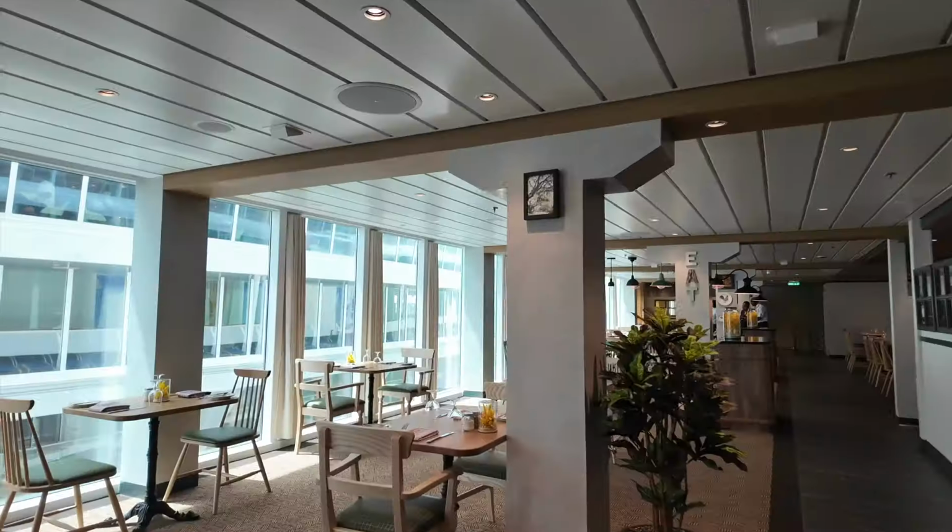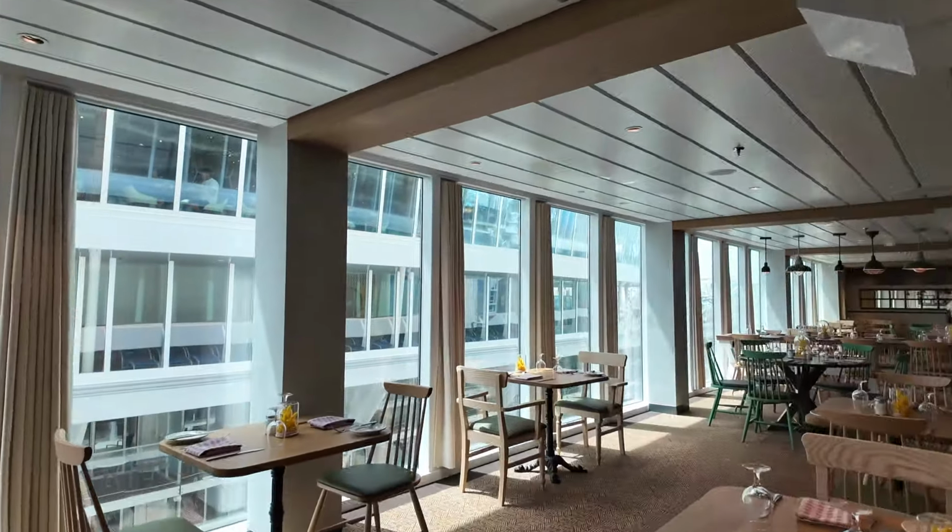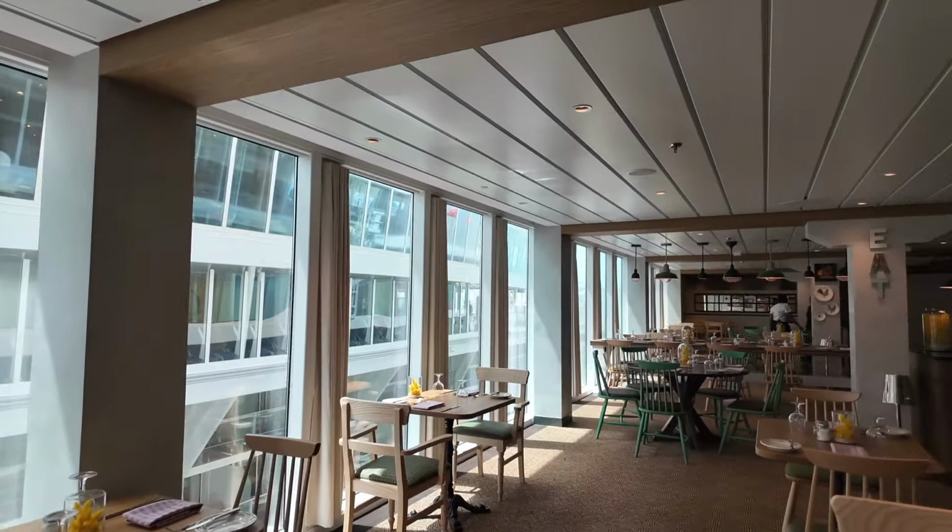Tonight we're having dinner at the Mason Jar, which is a Southern-inspired restaurant that we're very excited about. It's a specialty restaurant, and we can't wait to check it out. So let's go. There's a band playing, so it's a little loud in here. So I don't know if we're going to be able to give you like a play-by-play of what we're eating, but we'll show you everything we ate, and then we'll tell you how we liked it after.